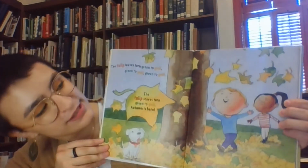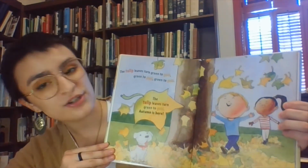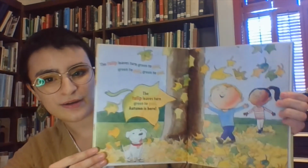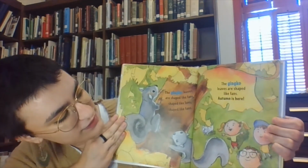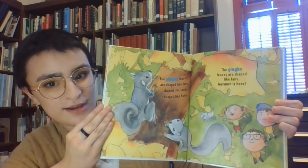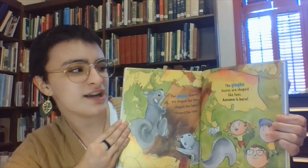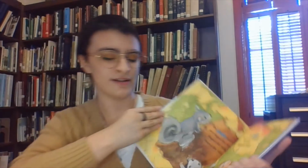The tulip leaves turn green to gold. Green to gold. The tulip leaves turn green to gold. Autumn is here. All right, you ready for the next page? Awesome. Here we go. The ginkgo leaves are shaped like fans. The ginkgo leaves are shaped like fans. Autumn is here.